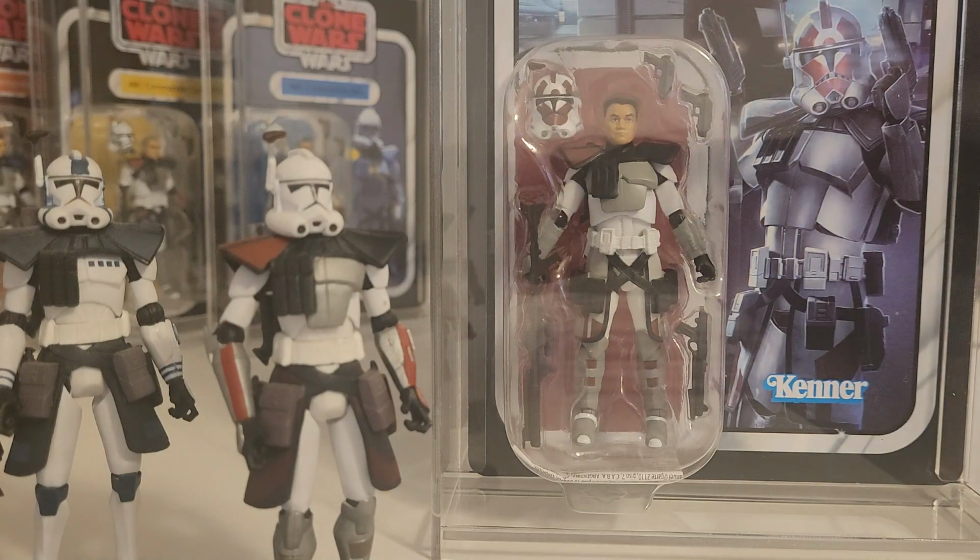So that's the ARC Troopers that we're going to have a look at today. I know there's others, being Fives, Echo, and Jesse, but we've all seen the battle packs for that. Most people have got them in their collection. You'd be doing well to get the 3-figure 501st pack. Not a lot of those getting around too much, particularly in great condition.